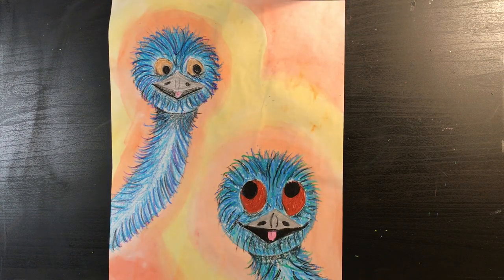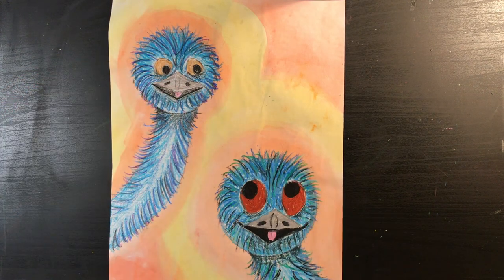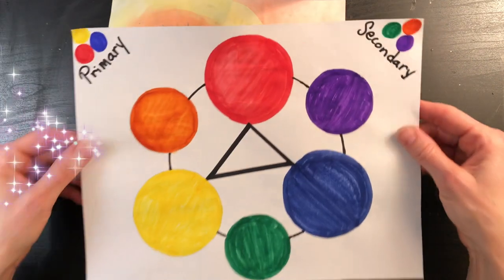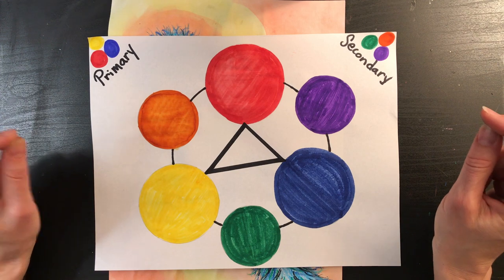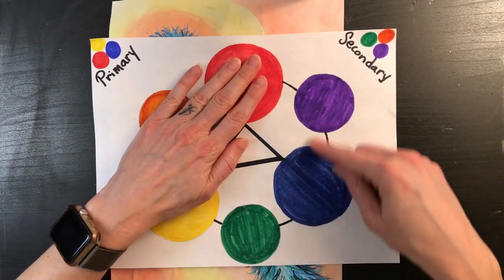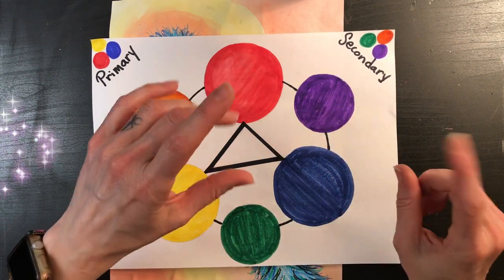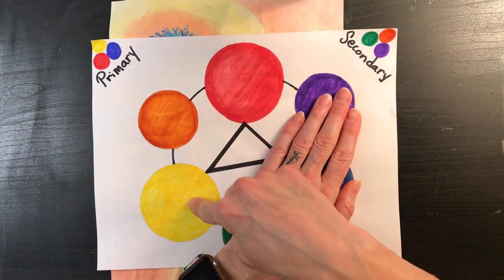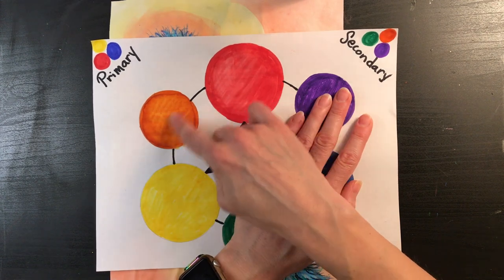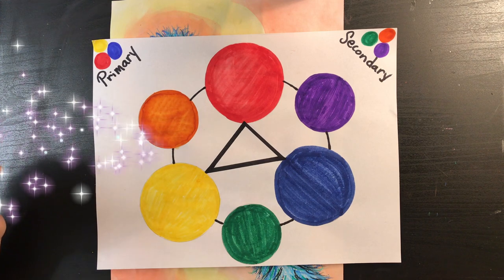And we're back with our dry painting and the colors just look fantastic. I love how the colors in the background are very different from the colors on the emu. So let's have a little bit of a pop quiz. Let's get my color wheel back out here. I wonder if anybody remembers the name for the colors that are on this side of the color wheel. Ding, ding, ding. Yep, it's the cool colors. All right, so if those are the cool colors, what are these colors? Ding, ding, ding. You're right. Those are the warm colors.